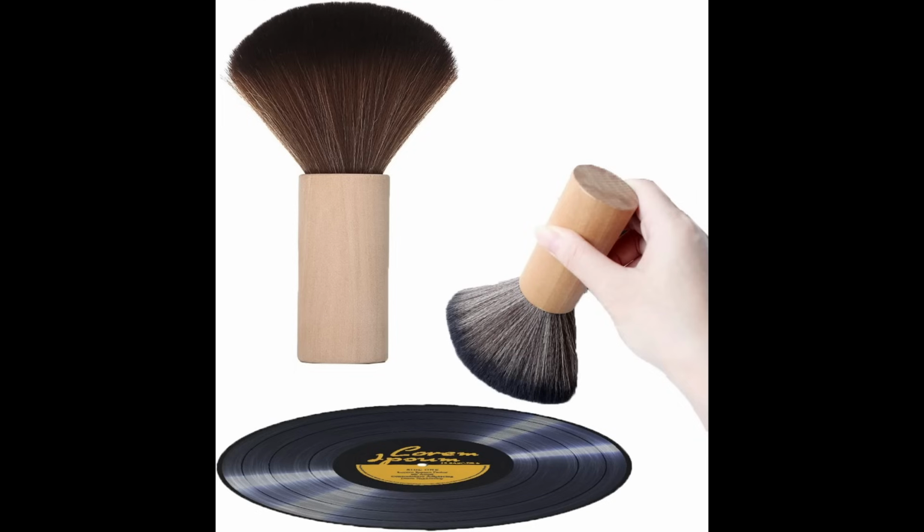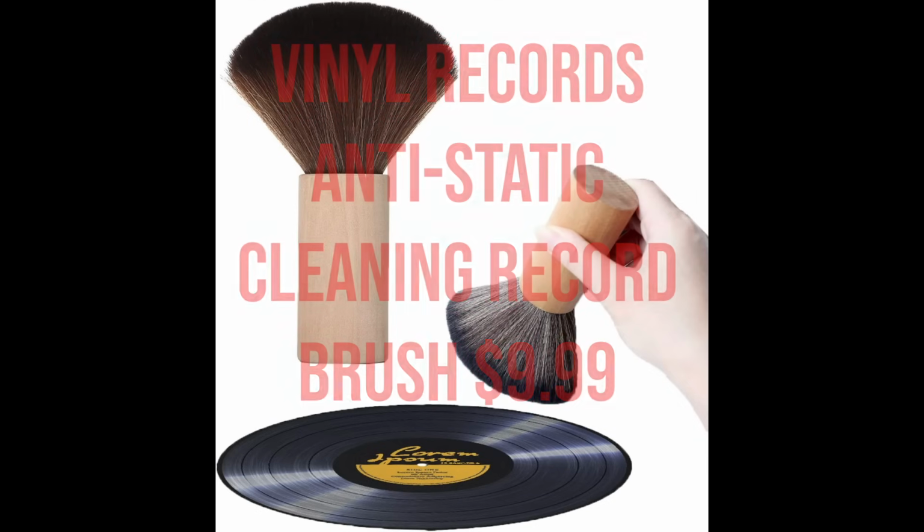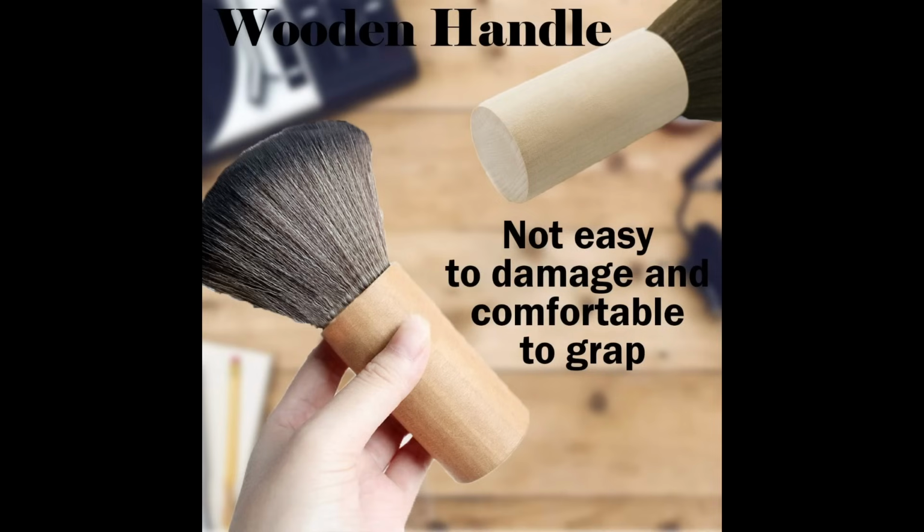I don't know what the brand of this brush is, but you can see it there at the link. Vinyl Records Anti-Static Cleaning Record Brush. Now, the first time I saw one of these was at an audio show, Robin Wyatt had one, and I was like, what the heck is that? Because it's so big, yet it's so gentle. I love using this record brush, and it's $10.